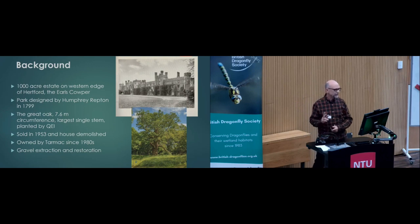In 1953, the estate was sold, and the house, which you can see at the top there, was demolished. Since the 1980s, it's been owned by Tarmac, and as somebody, I think it was Tim, mentioned earlier, somehow they managed to get permission to extract gravel from the site. But gravel extraction, at least from the public part of the site, is stopped now, and Tarmac have restored the site and opened a large part of it to the public.